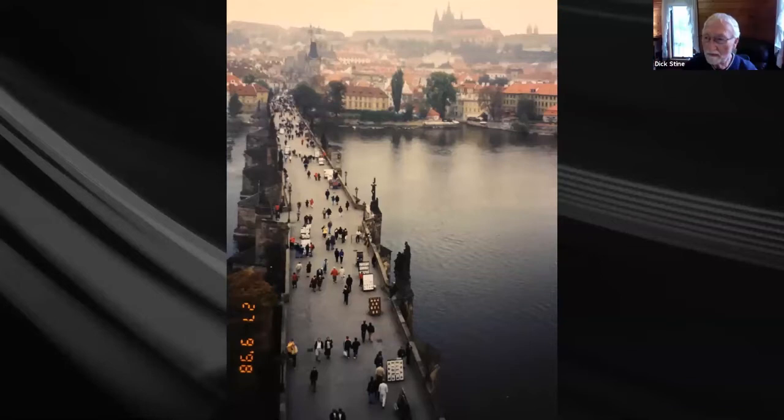In English? Yeah. Well, we were with a group that probably comprised most of the boat. It was several hundred people.